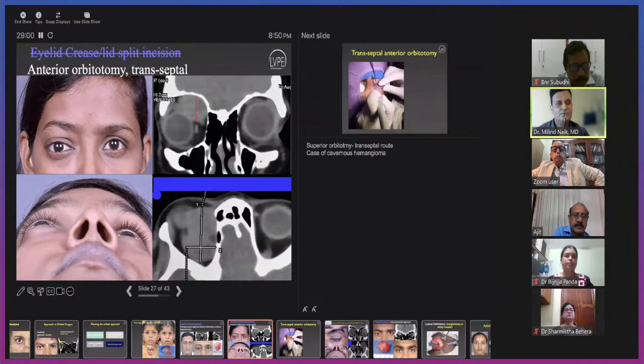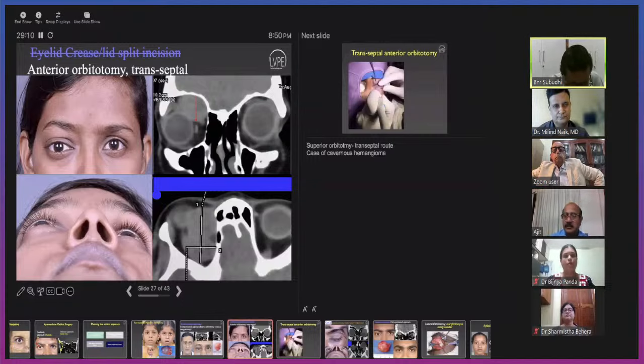So anyone wants to take this? What type of proptosis is this? Axial, non-axial? Jyoti, are you there? Anyone? Yes, sir. This is a non-axial proptosis where the eyeball has moved inferolaterally.